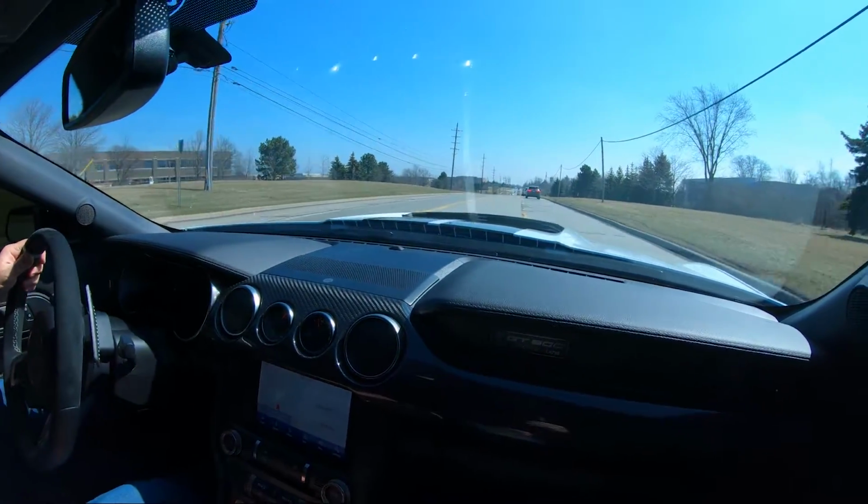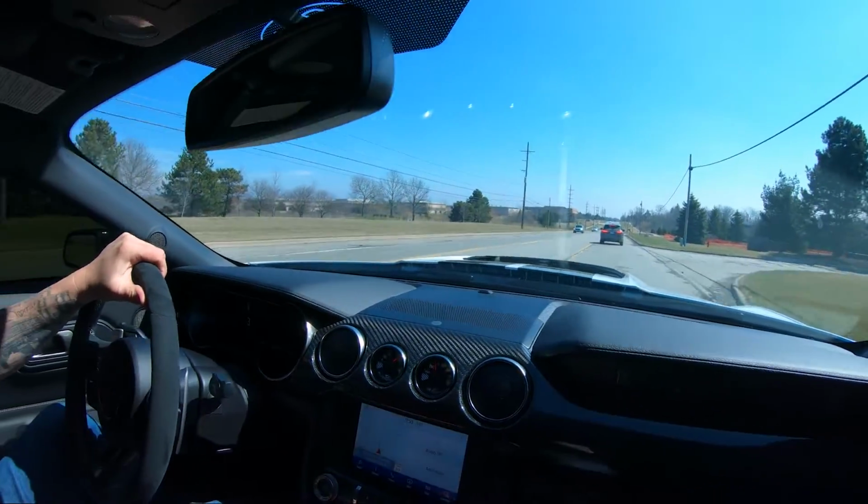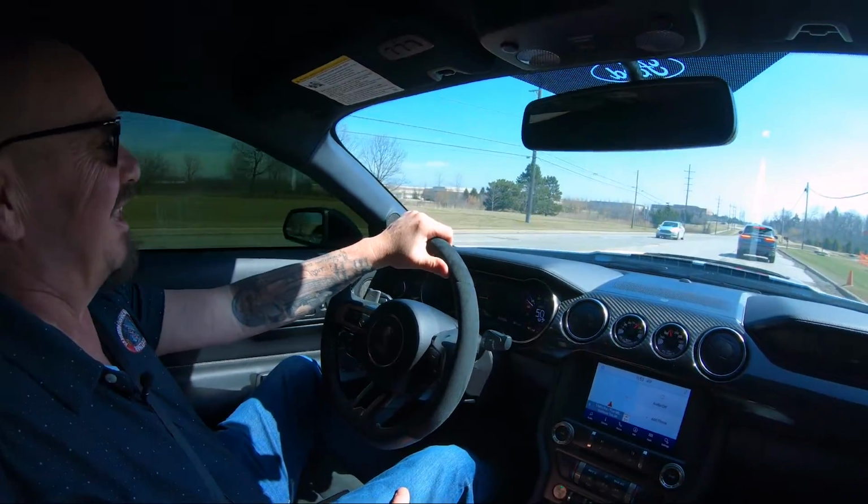You just pretty much catch right up to the front of the guy in front of you. Oh goodness, I love this car.